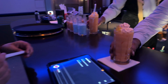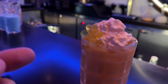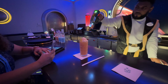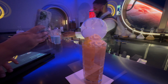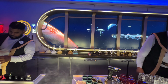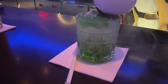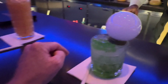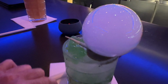This is what Cheryl got. Not ready yet. Okay, oh, it's got the little beads in it. This is a Temple Twist. Enjoy your friends, yeah? Thank you. This is no alcohol. Ready?